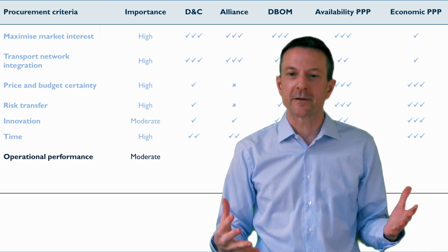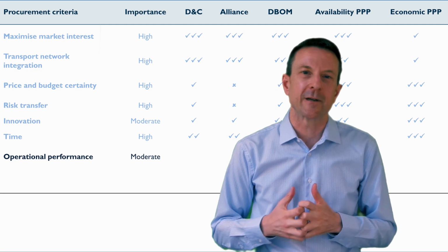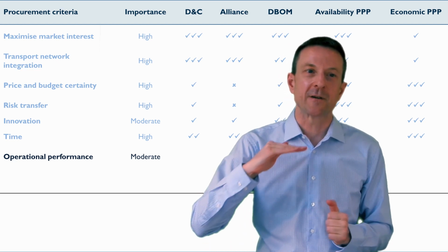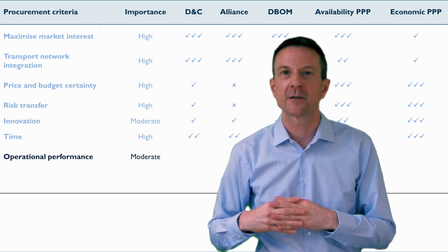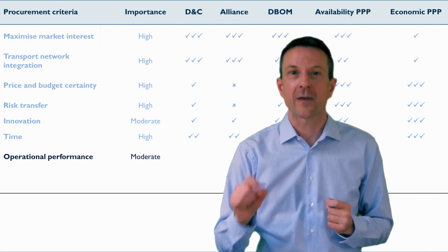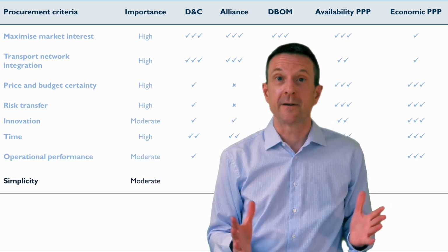It's really up to government to make sure that the contract will drive the right operational outcomes and government to manage the road after construction is completed. In contrast, the design, build, operate and maintain and the availability PPP, they can require the private sector to achieve a certain level of operational performance once the road is completed and provide stronger incentives for good operational performance. The economic PPP, where the private sector is collecting the tolls, provides a stronger incentive because the private sector will want to keep the road operational so that they can keep collecting the tolls. So there we have 1 tick for D&C and Alliance, 2 ticks for DBOM and Availability PPP, and 3 ticks for the Economic PPP. Our final criterion is simplicity.